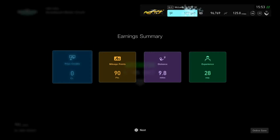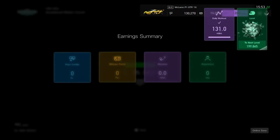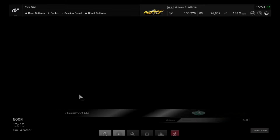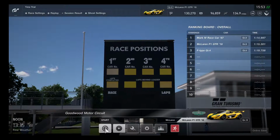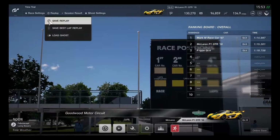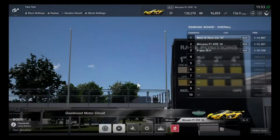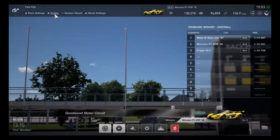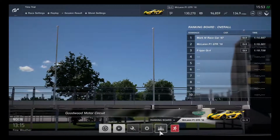So let's go and get some small earnings, and then this is gonna get very excellent to do. But this is gonna be quite awesome to be able to keep trying. So I'm just gonna make sure to save this replay because it might be needed. So I'll be continuing on in the next part of the race.